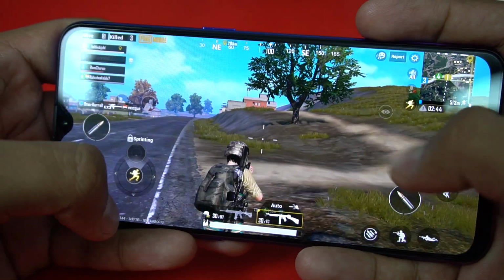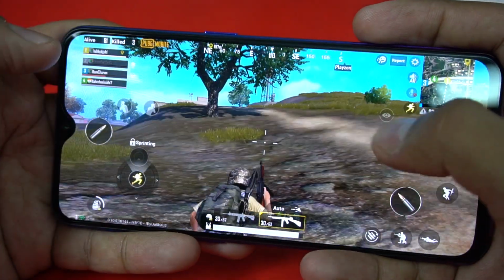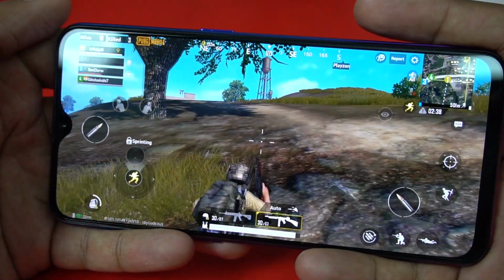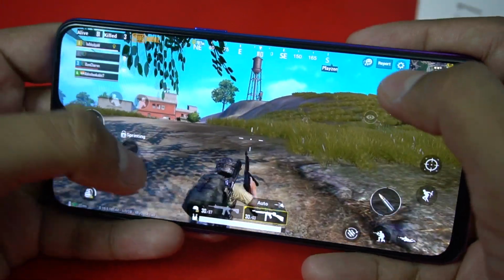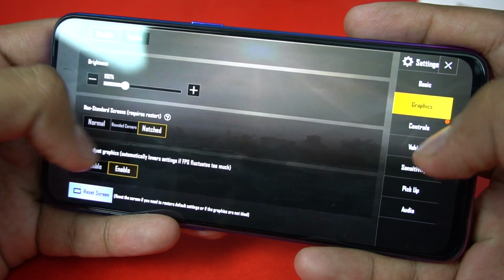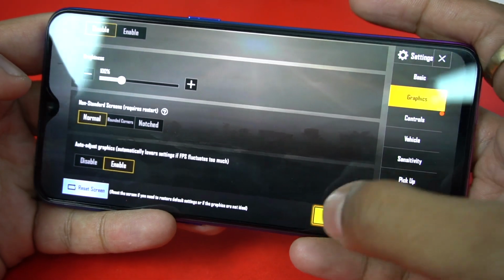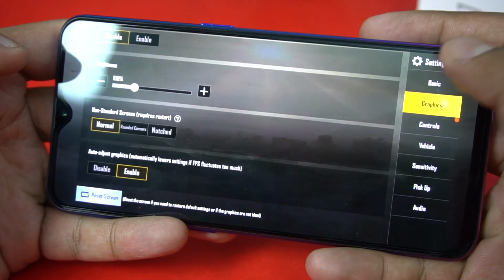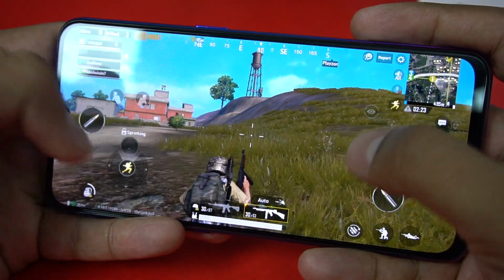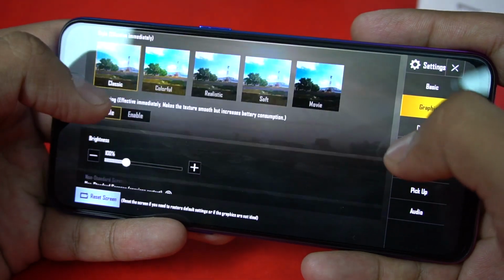So far you can notice that there's no lag, and the game is being played quite smoothly. My issue is with this gap on the side. Let me go to the graphics, and there is an option for the notched display, or you could go to normal. That isn't changing anything here, and that gap on the side is actually annoying.